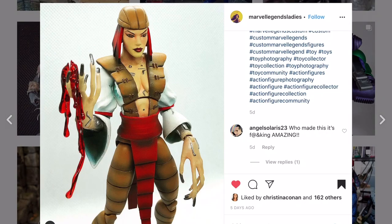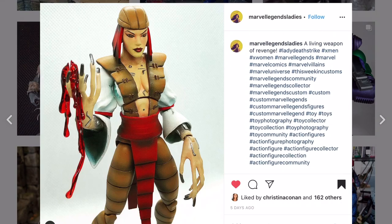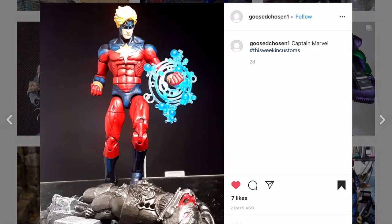All right, this is an older custom. Speaking of Stu, this is one of his face customs, that Marvel Legends Ladies. I think it's probably his now. I'm going to start featuring some of the old ones from season 1 as they come up, and this was one of my favorite ones from last year, from season 1 of This Week in Customs. I remember seeing this Lady Deathstrike and just being mesmerized by it. That is a fantastic custom. Thanks, Marvel Legends Ladies, for highlighting it again for us.